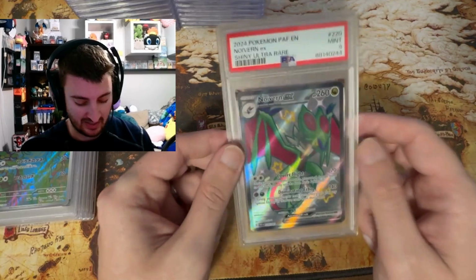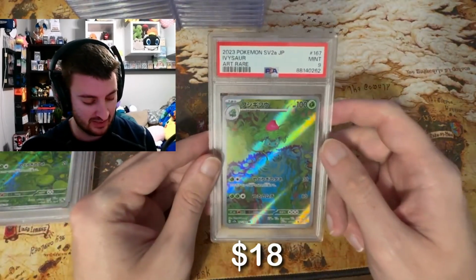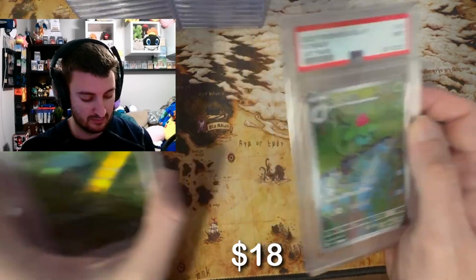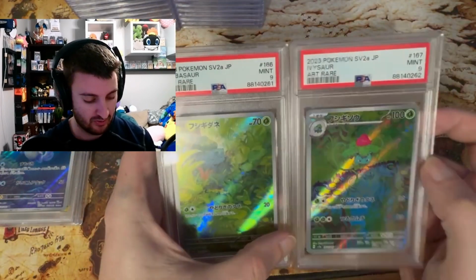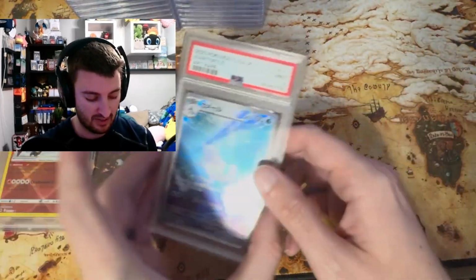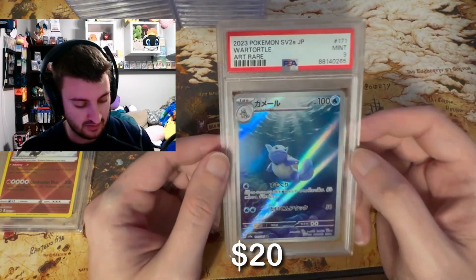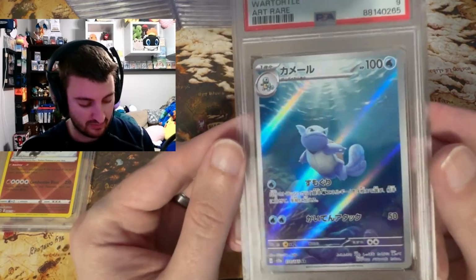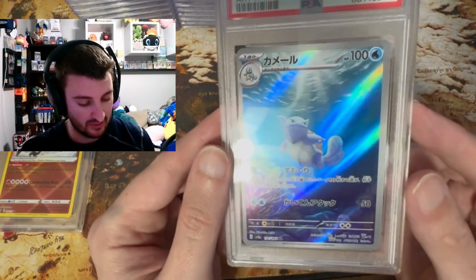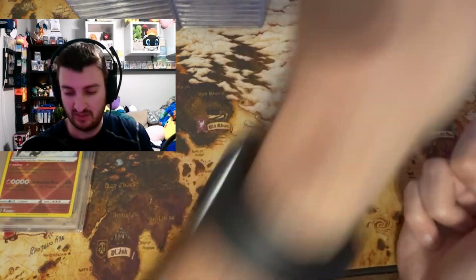Noivern EX as a 9, nothing special here. I just pulled that from Paldean Fates, thought full art shiny, let's try to sell it. Ivysaur here, Bulbasaur here. These are both good. I might try to sell these as a lot, actually. I don't love selling lots because it's kind of difficult to do, since you have to set it up differently than a single card. So we'll see. War Turtle, I loved the look of this card. Just absolutely beautiful. Love the water on there, but hit a 9.